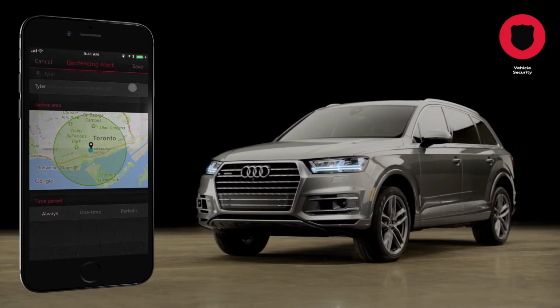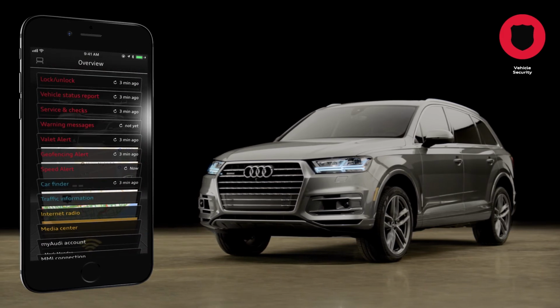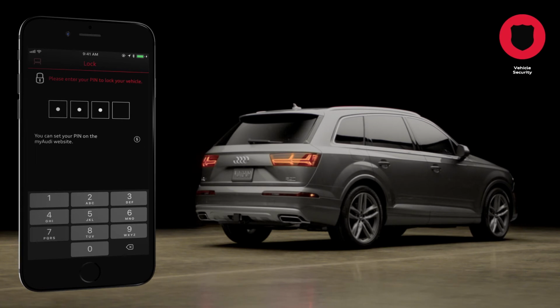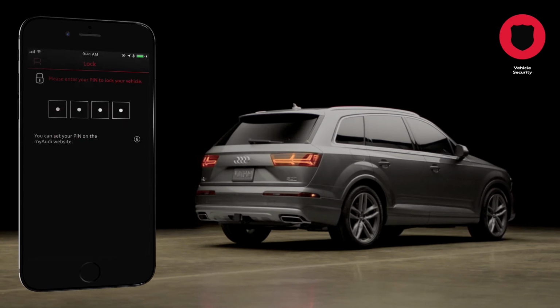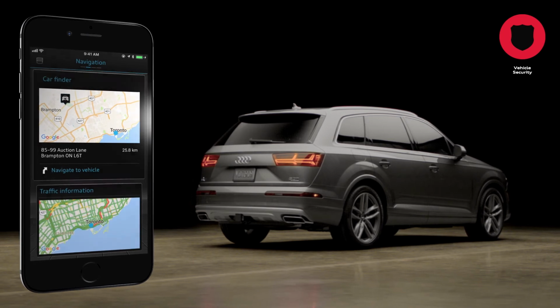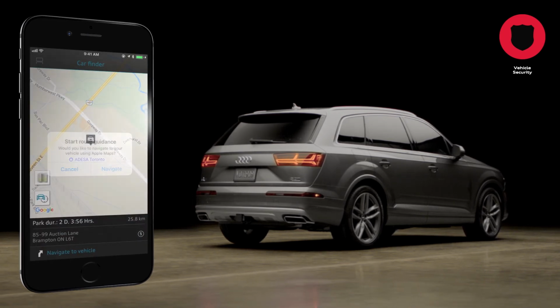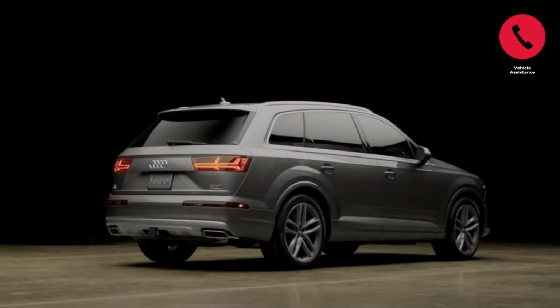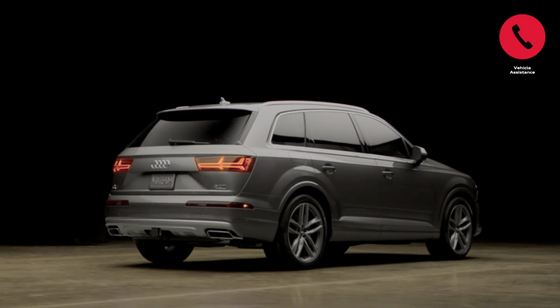With Audi Connect, you'll also never feel the panic of trying to remember whether you locked your car or not. The Remote Lock and Unlock feature allows you to remotely access your vehicle's locking system from anywhere. And if you've ever forgotten where you've parked, the Car Finder feature allows you to locate your vehicle in real time.